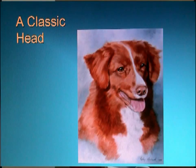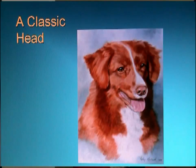Now, this is just a painting, and this is a game, but I've never seen a better head, and I've had many judges tell me that this was just a magnificent bitch head. And the expression, the ear set, the width of the skull, the eyes, which are almond-shaped, not round, the good strong muzzle, that was it. And that's a beautiful head.